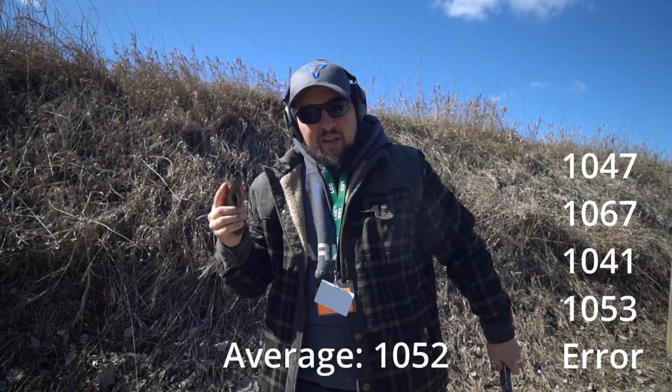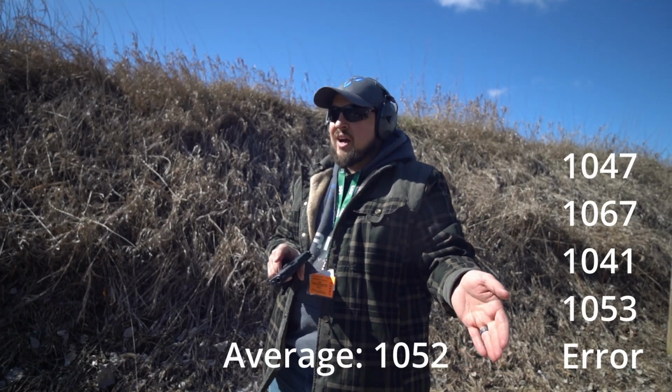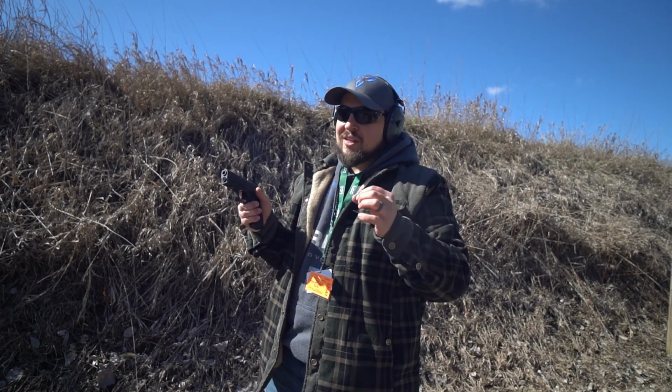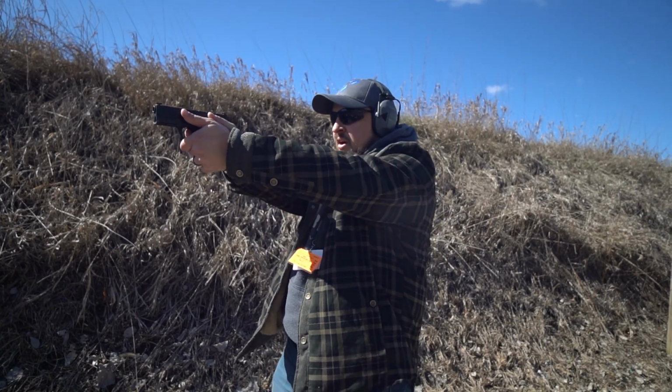And like normal, the Hellcat didn't lock back. The standard 365 looked to be holding about 1040s, 1050s, which is really good. The Hellcat Pro has a little bit longer of a slide, so we should see a slight increase in that ammo velocity. Again, same ammo here.